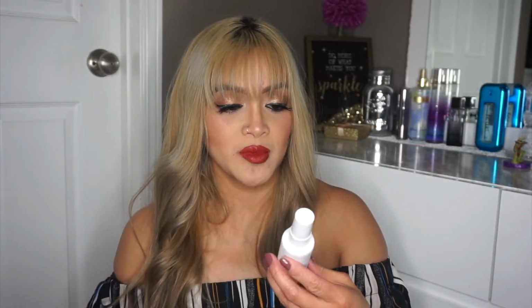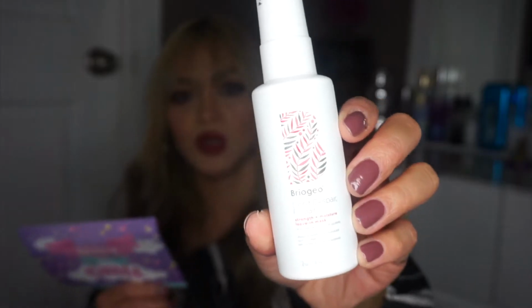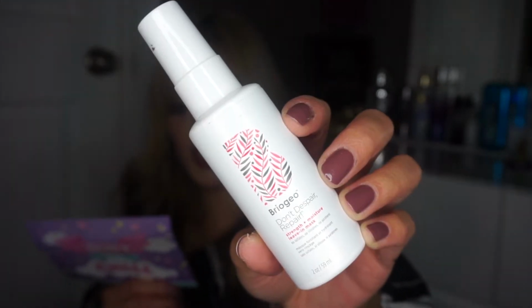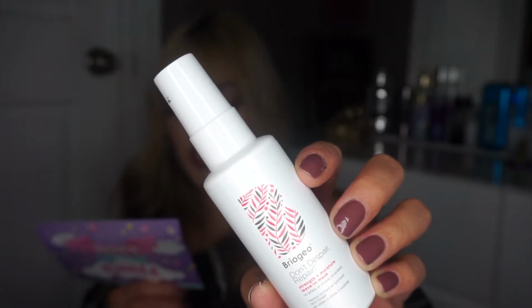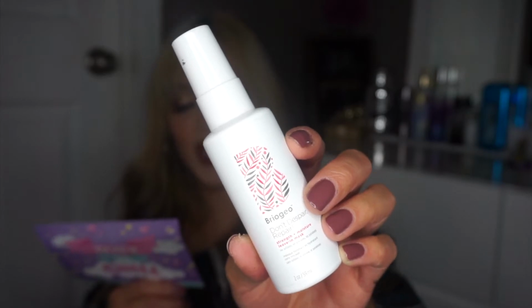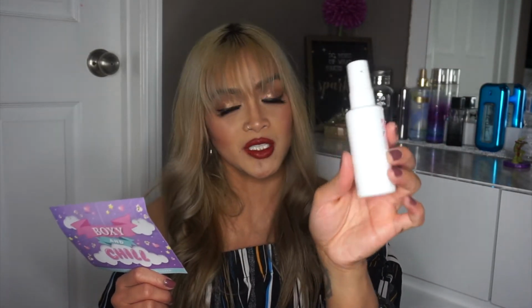And the next thing that comes in this package is this Briogeo. I'm sorry if I'm mispronouncing that. Briogeo Don't Despair Repair Strength Moisture Leave-In Mask. So this is for your hair, which is perfect because I can never use enough hair masks for my hair because I always color my hair, so I need as much treatment as I can with it. This one on its own retails for $16, guys.